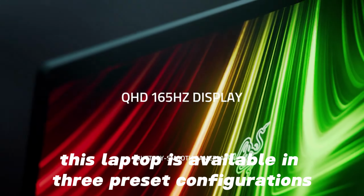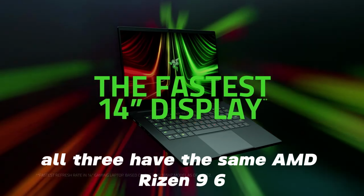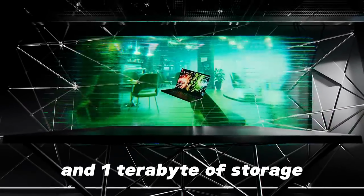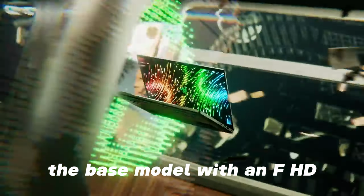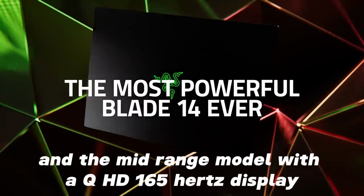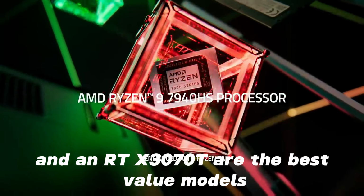This laptop is available in 3 preset configurations. All 3 have the same AMD Ryzen 9 6900HX CPU, 16 GB of RAM, and 1 TB of storage, so you only have to choose the display and GPU combo you want. The base model with an FHD 144Hz display and an NVIDIA GeForce RTX 3060 GPU, and the mid-range model with a QHD 165Hz display and an RTX 3070 are the best value models.